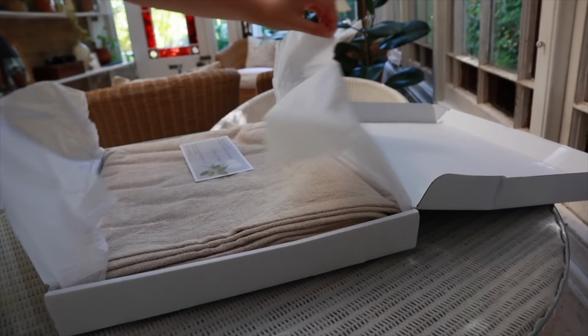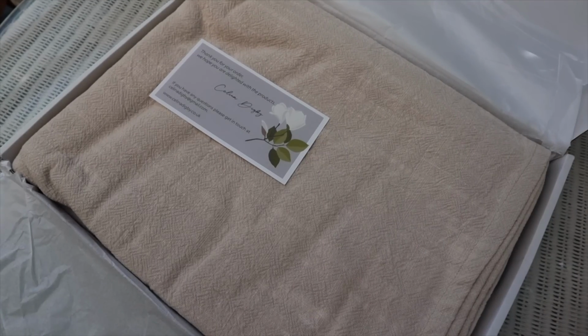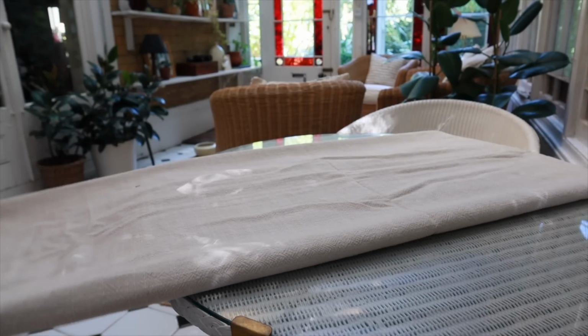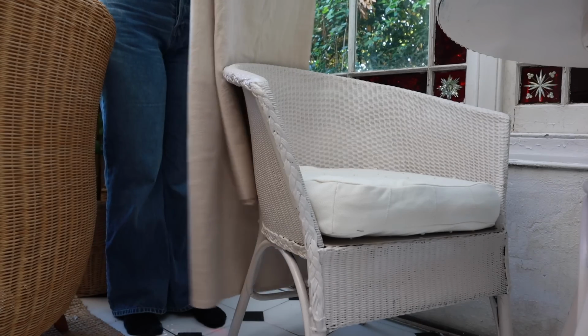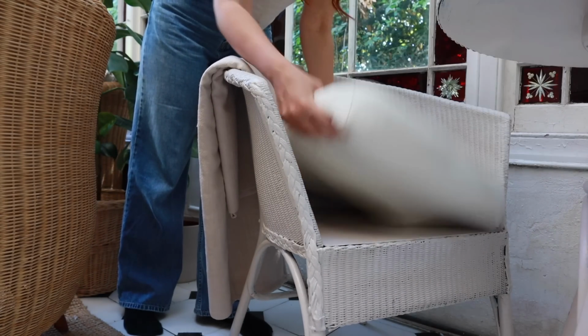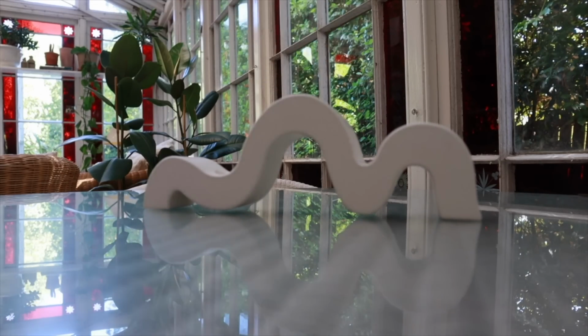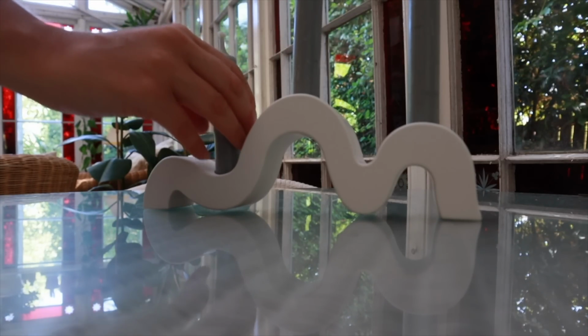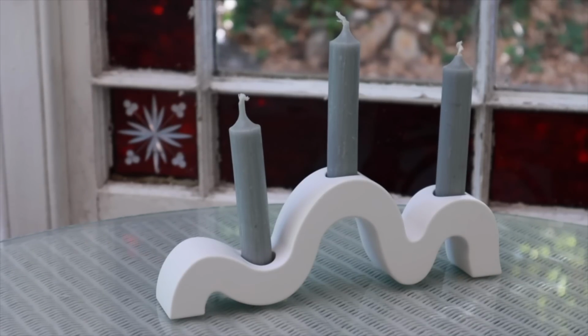Next, it was time to deal with the Lloyd Loom table, and I have this beautiful tablecloth from Etsy once again. And I have made a mistake here because I was going to use a bigger table in the space. So I ordered a bigger tablecloth, and although I tried to make it work on the table, it was too big, so I ended up using it as a throw on the chair instead. Last but not least, I have this beautiful candle holder, which I think looks really nice on the table.